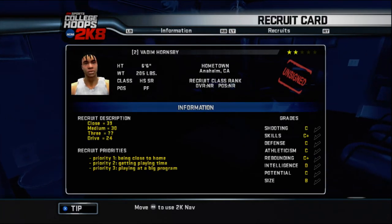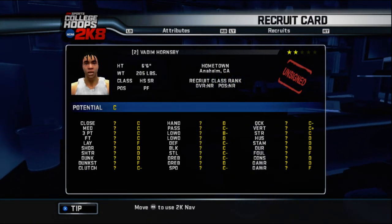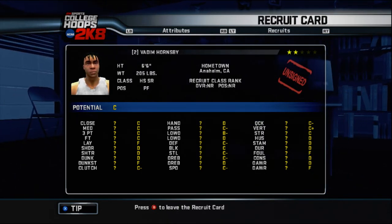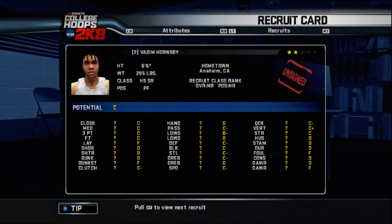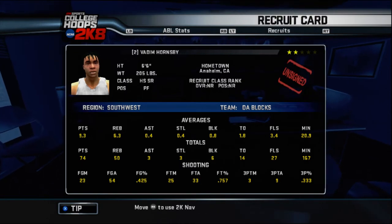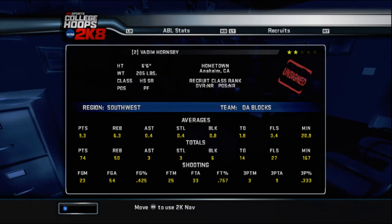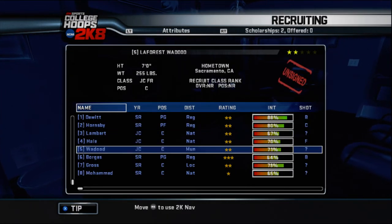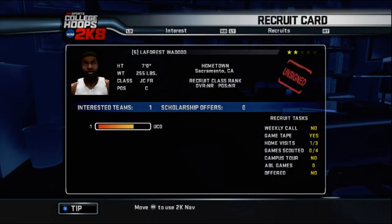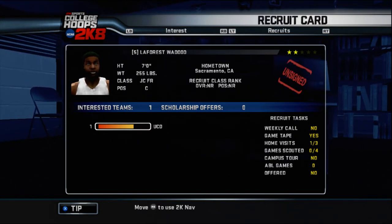Hornsby, I still like the numbers he was putting up, even though his rankings aren't that great. He can play in the low post offense. Got a vertical. Medium 3-point range. He was putting up numbers. Can I phone him this week? My dude, Wadud. Can actually visit him at home. LaForest Wadud, junior college freshman.